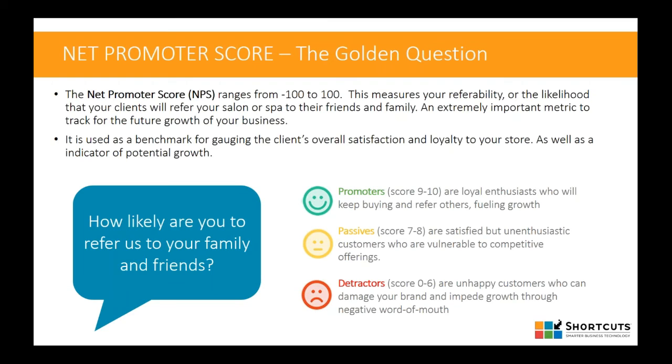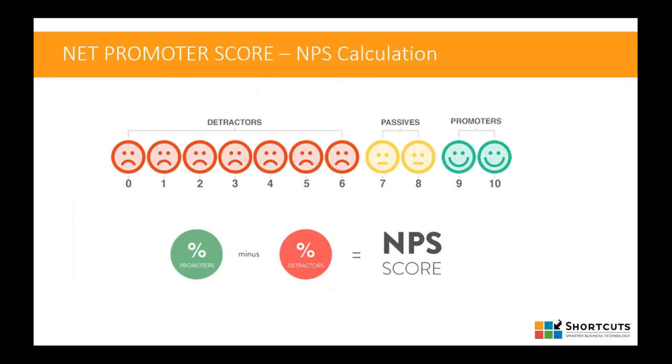Then you've got passives. They got what they wanted, but potentially they're still not overly satisfied and could be swayed by competitors. Finally, you have your detractors. Those are clients who are very likely to switch brands or damage your brand. So you'd want to be careful about those ones. If you need more information about the Net Promoter Score or NPS, please check it out online. It is an incredibly interesting and amazing way to measure your business's growth and foresee it into the future.